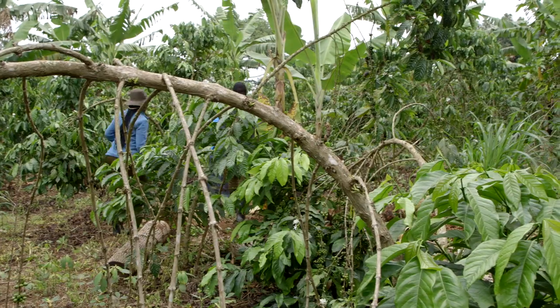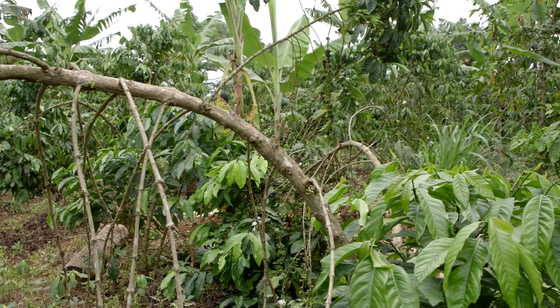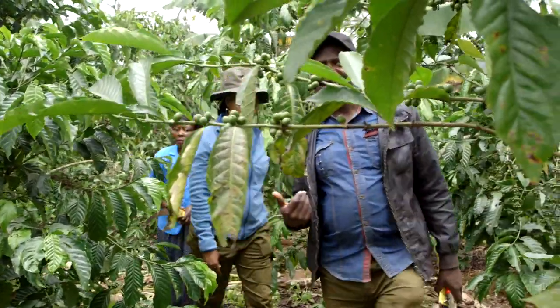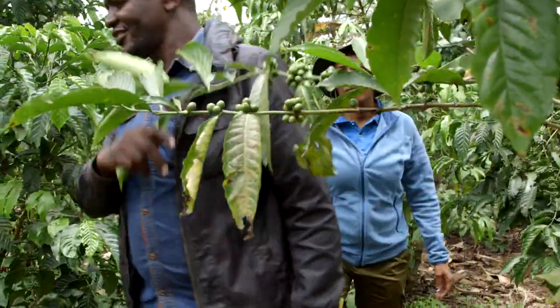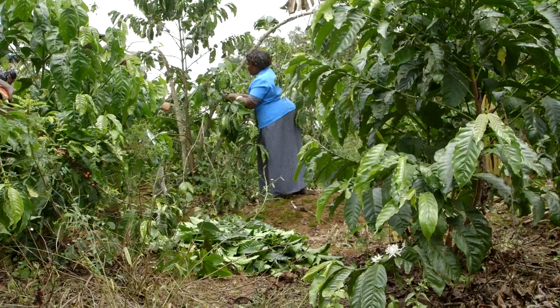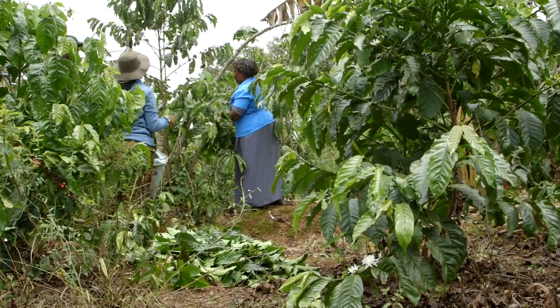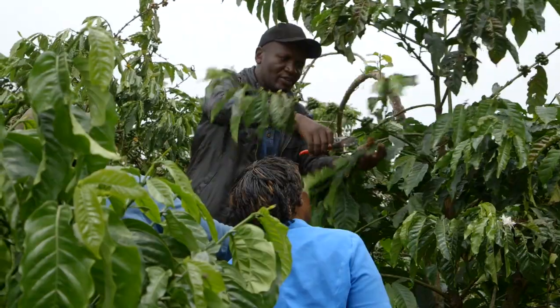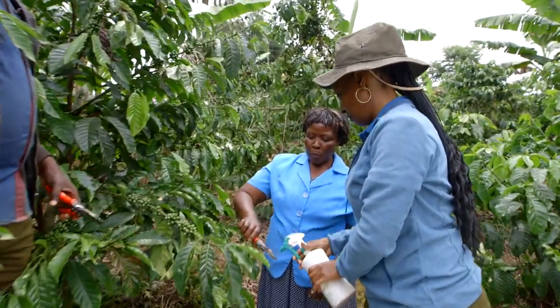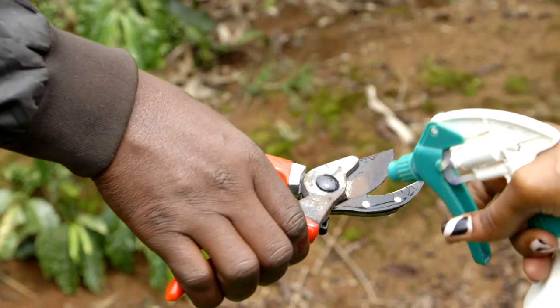Now, when I see your garden, 13, these are the old varieties. Yes, these are the old varieties. These ones are susceptible. And therefore, you can spread the wilt unknowingly by the tools you are using. You work on one coffee tree, and as you go to work on another, it may be you, it may be your workers. You have told us you are using workers. That is the biggest mode of spread. You need to always ensure that the tools are disinfected before and after use with either spirit or jik.